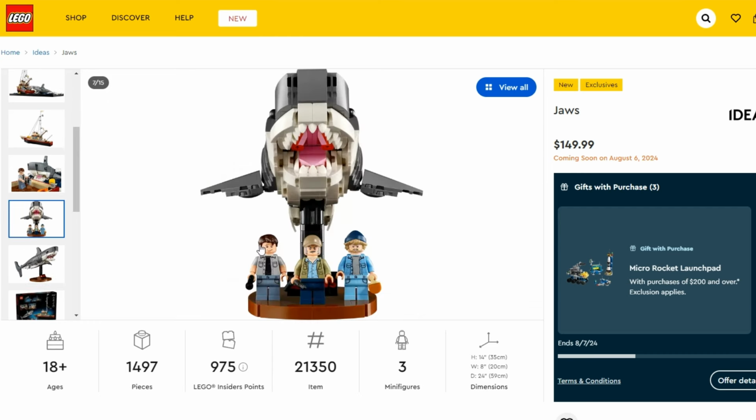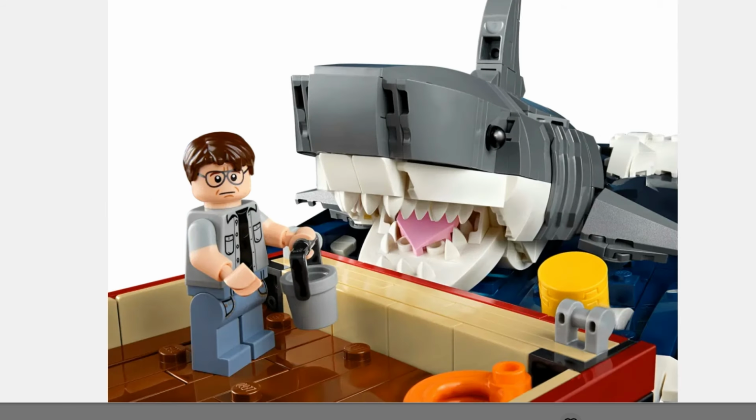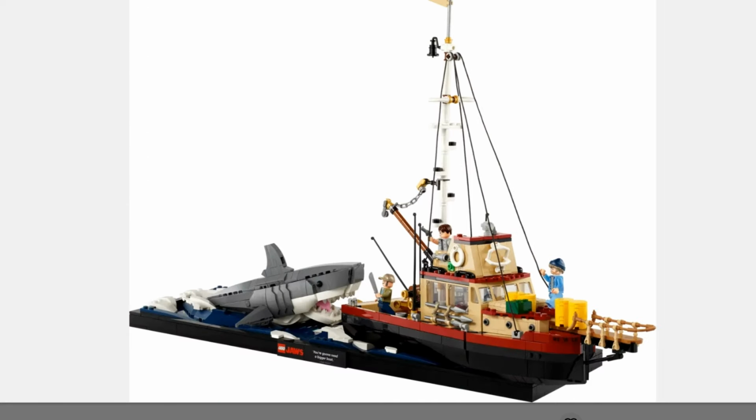And I think that certainly in terms of the minifigs, I think that's just about perfect. So we've got Robert Shaw in the middle. We've got Richard Dreyfuss just on the right hand side, and then Roy Scheider just to the left there. And of course, Bruce the Shark, too. Also got those iconic barrels. If you've watched the film, you'll know how they come into play right at the end. And this is pretty good stuff.